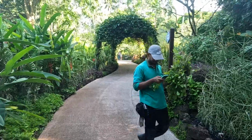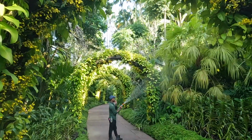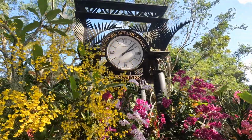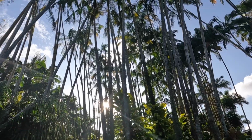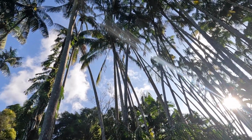It's great to see workers in here keeping the upkeep, taking the dead leaves off, watering the plants, picking up the leaves. Just makes this experience so much more worth it. And it's so clean here. There's not many people around. I recommend come in the afternoon when it's a little bit cooler and you've got the sun going through the trees. It's just magical.